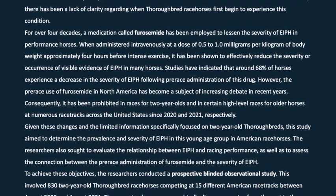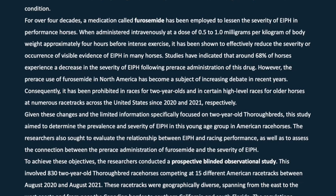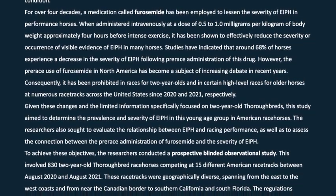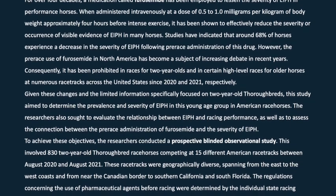administration of this drug. However, the pre-race use of furosemide in North America has become a subject of increasing debate in recent years. Consequently, it has been prohibited in races for 2-year-olds and in certain high-level races for older horses at numerous racetracks across the United States since 2020 and 2021, respectively.